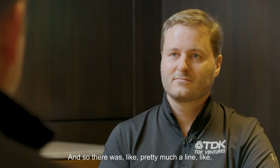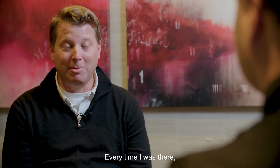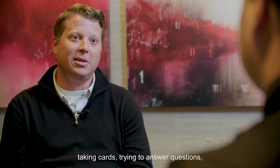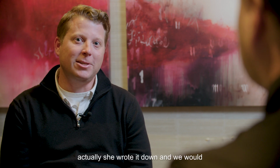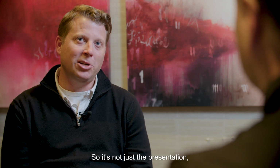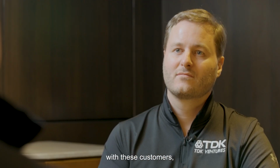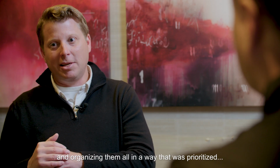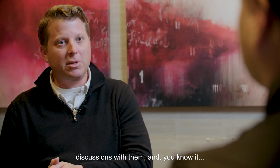There was pretty much a line, almost around the corner, of a handful of us waiting in line to talk. Every time I was there, Chiaki was just there smiling, taking notes, taking cards, trying to answer questions. Anything she couldn't answer, she wrote down, and we'd get follow-up emails the following week. So it's not just the presentation, it's the actual act of being there and engaging with these customers. It was also the follow-up and organizing them in a prioritized way. It was the whole thing from start to finish, quite frankly. And then obviously we'd have follow-up discussions with them.